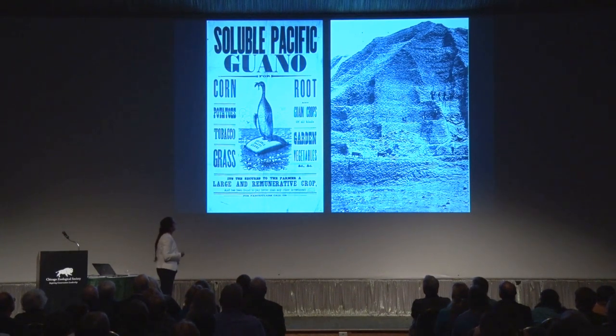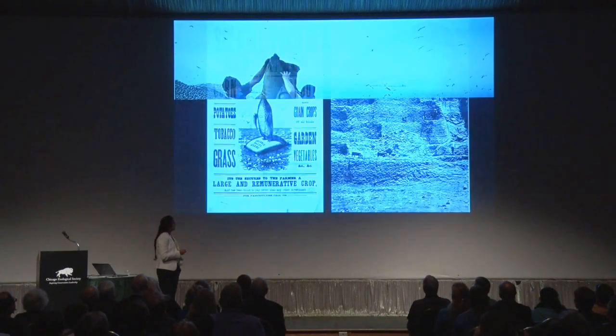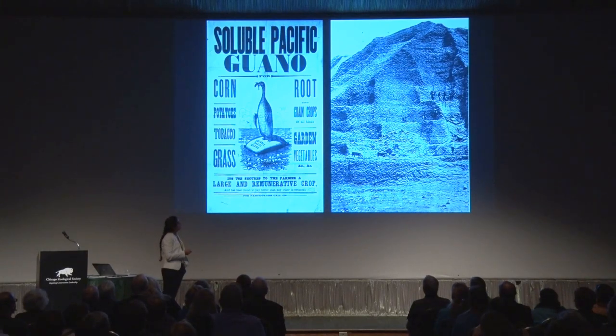Here's an ad from the 1900s of guano that was being advertised for North America. And this here, let's see, this is what we call the guano pichu. This is an 8-story high mountain of guano piled up on an island, not at Punta San Juan, another island, another guano site. But you see these are people, these are carts. So it's about 8 stories of guano.